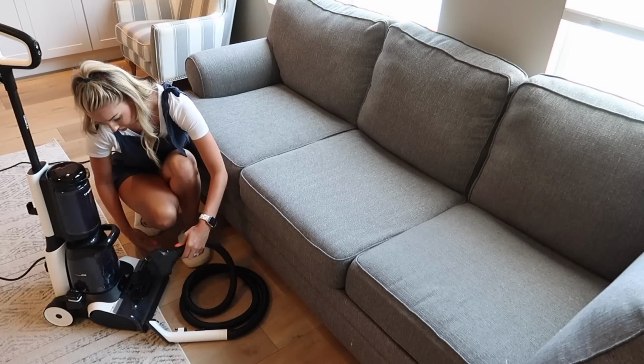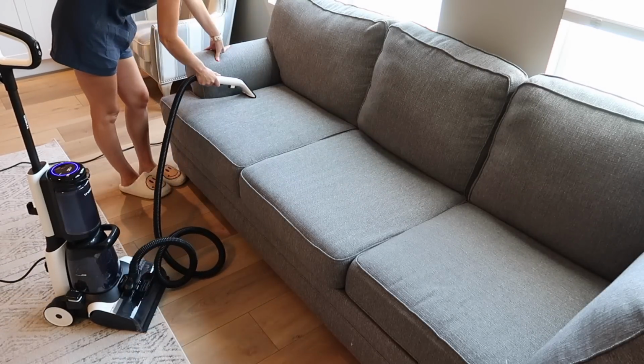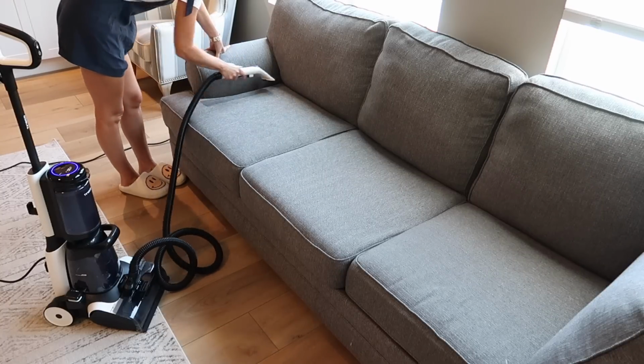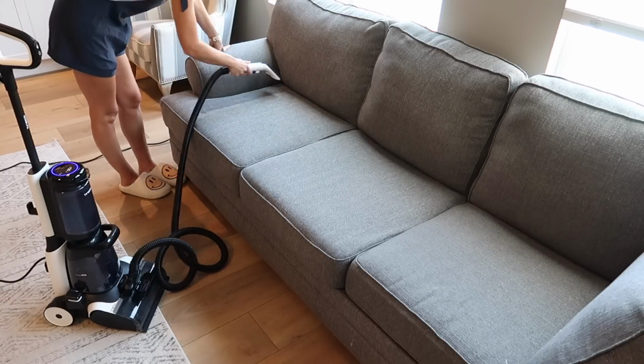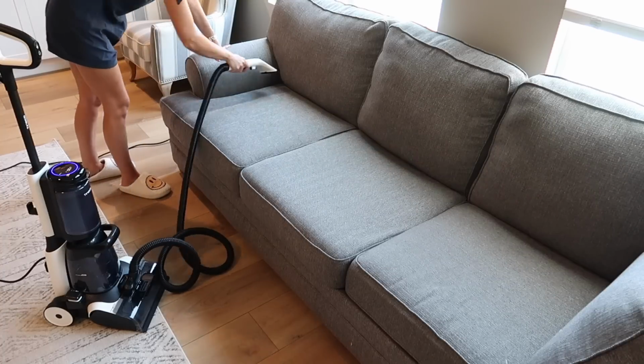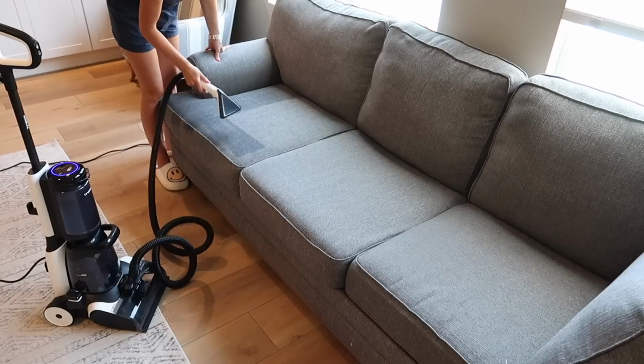But I will say I did read that the Carpet One has the ultimate suction and motor power, so that way it could effectively deep clean and get in there and actually remove the deep embedded dirt and stains and carpet odor with no water residue. And I will say this definitely did the job.